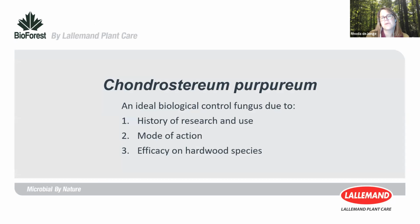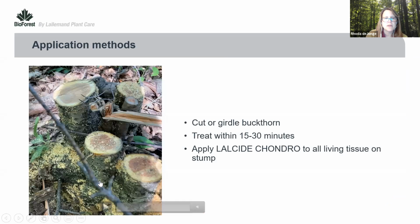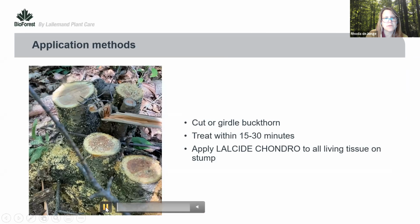So with this, I want to jump into talking a bit about the active ingredient in our buckthorn control, and it's called Chondrostereum purpureum. And then I'm going to talk a little bit about the history of it and its mode of action, and then we'll talk about the efficacy. So I have a little clip to share with you here.